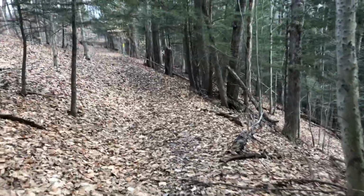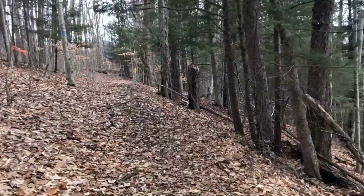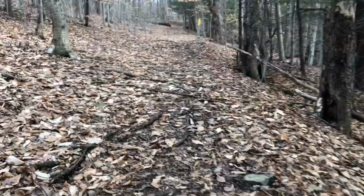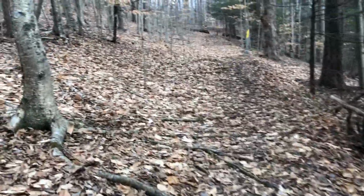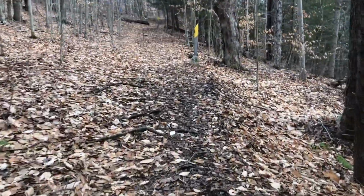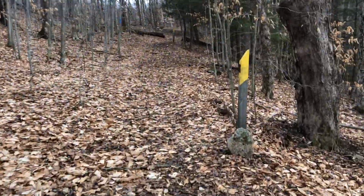About 3/10 of a mile into the trail, you'll notice that it will merge with the SUNY Cortland nature trail that goes from the parking lot. So another option, if you just want to start directly from the parking lot, is to follow the nature trail, and then eventually it'll just link up with the Blue Blaze Trail.